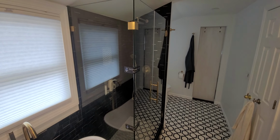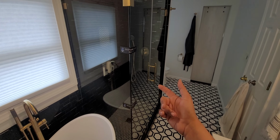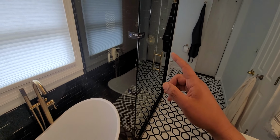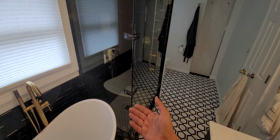Today we're in Mountainside, New Jersey. Just completed this awesome corner shower with satin brass hardware, all in 3/8 inch clear tempered glass. This is a very popular corner shower, wall mounted door, inline panel, return panel.